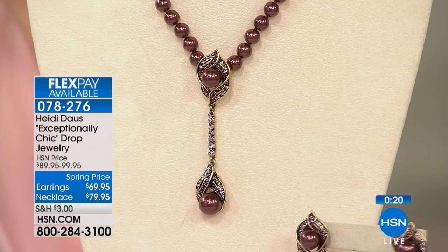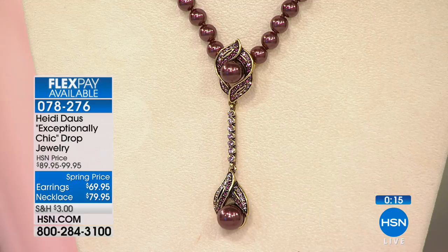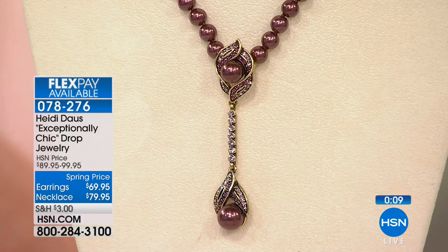The great thing about Heidi is she brings us those big, gorgeous pieces that look like crown jewels. And then we also have this for when we want something a little more understated. We all need the pretty, but even though you're understated, you want to be interesting. And I think that's what this necklace brings you. There are just a handful of these long, beautiful little, I call them string beans.